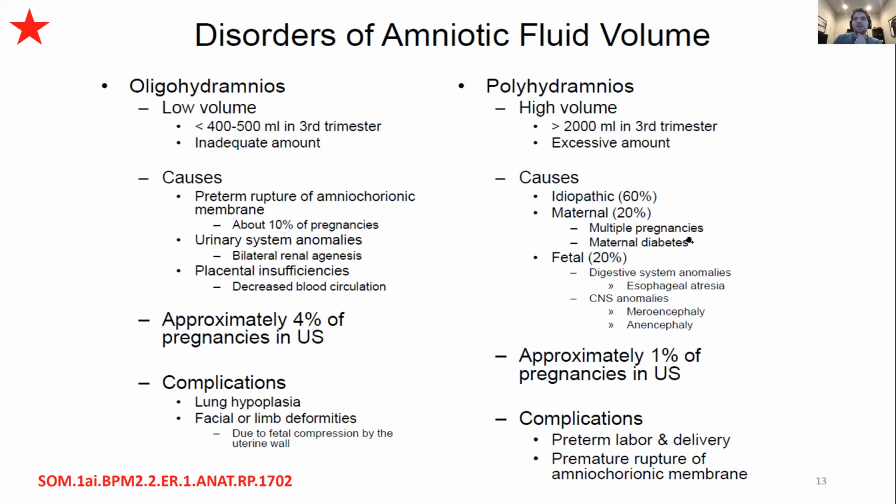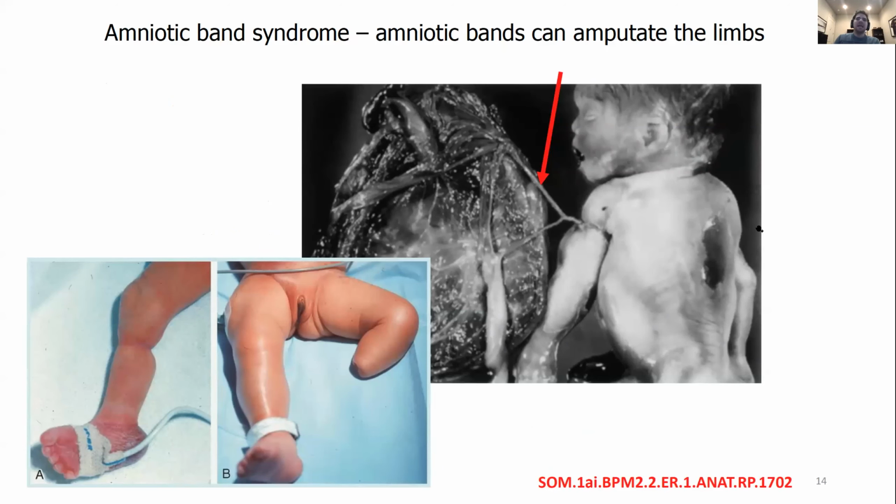Oh, maybe this: maternal diabetes is often a cause of polyhydramnios. Remember, maternal diabetes or gestational diabetes can often lead to macrosomia, or a big baby, but I have a slide on that coming up. This is a mechanical problem.